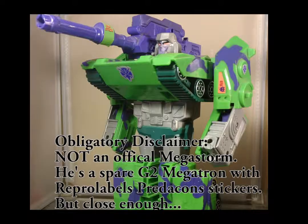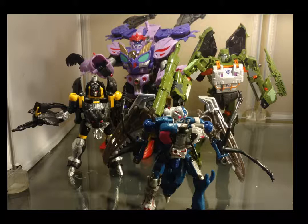It was still green and purple camo. It was still the big-ass tank mode. It was just to shoehorn this guy into the Beast Wars toy line, they just slapped a Predacon symbol on him and just changed his name to Megastorm and just made him a completely different character. So, I think that's what I'm going to do with this knockoff Megatron. He is going to become my new Megastorm, except a little bit scaled down, and he'll just go right in with my Predacons. Why not? I think he will look good next to Beast Wars 2 Galvatron and my few minions that he has under his command.